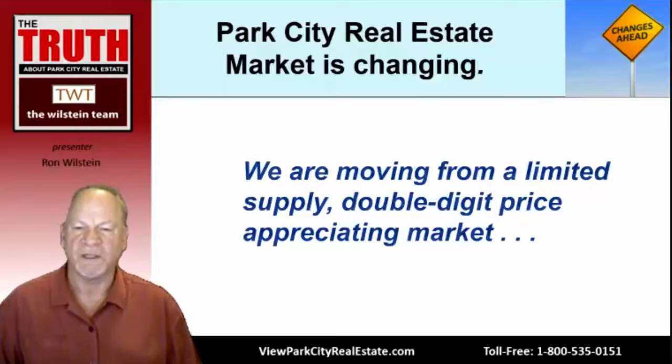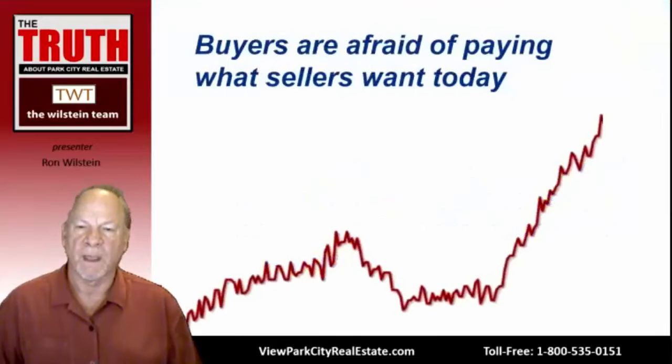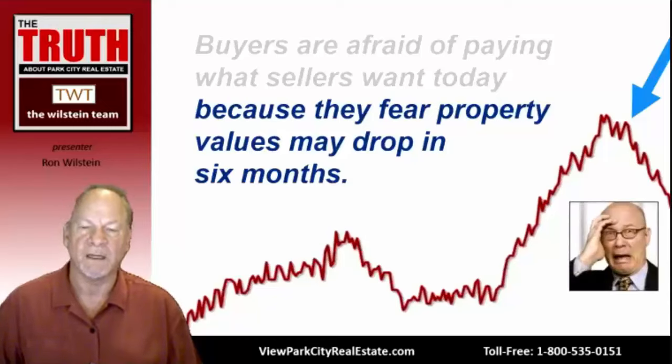Well, it's shifting, and we're moving to a frequently overpriced market with buyers choosing not to pay the next record high sale price. Now, that's a significant change. Here's what's happening. Buyers are afraid of paying what sellers want today, which is a top price, because they're afraid that the price may drop in 6 months, and nobody wants to buy a property now only to have it decline in value in a short period of time.